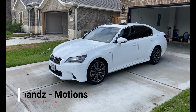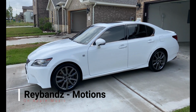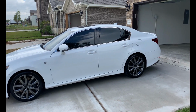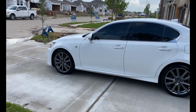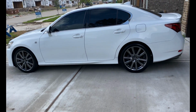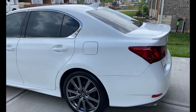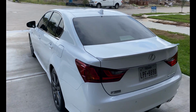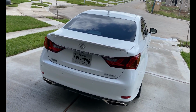I know this is a very, very opinionated fact, but this is probably the most beautiful mid-sized luxury sedan out there right now. This has been my favorite for quite a number of years. I was not at the point where I could afford one just yet, but thankfully, my best friend lives out here in Houston, Texas, and he let me use it for a few days, so I thought I'd take the opportunity to get it on the camera, get it on the channel, and share my thoughts with it.